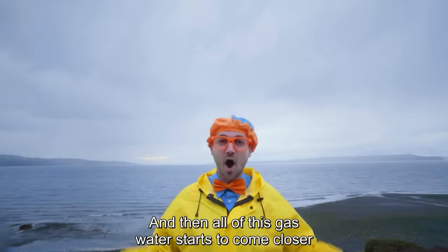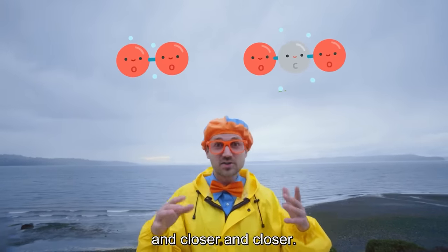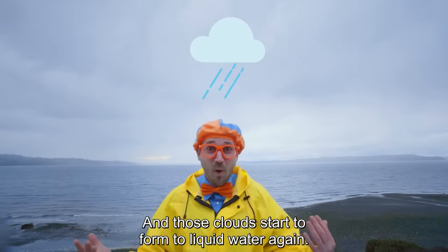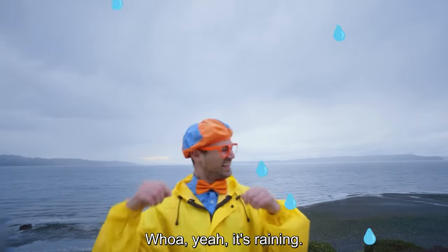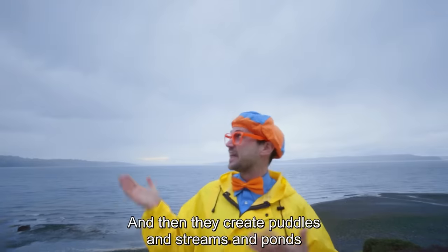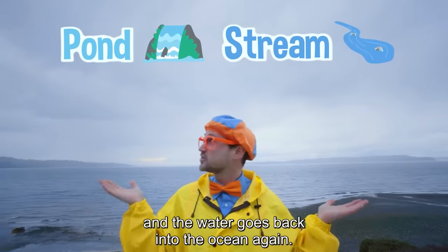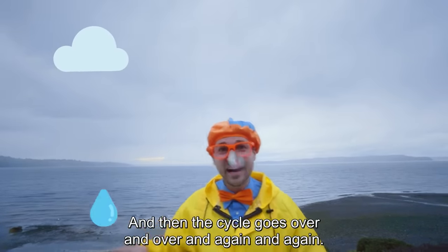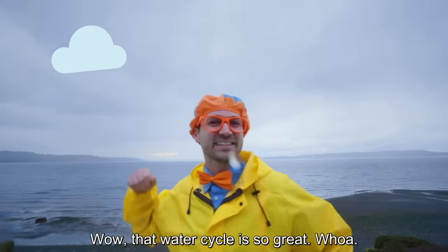Wow! And then all this gas water starts to come closer and closer and closer. And those clouds start to form into liquid water again. And then rain starts to fall. Woo-hoo! It's raining. Whoa! And then they create puddles and streams and ponds, and the water goes back into the ocean again. And then the cycle goes over and over again. Wow, that water cycle is so great. Woohoo!